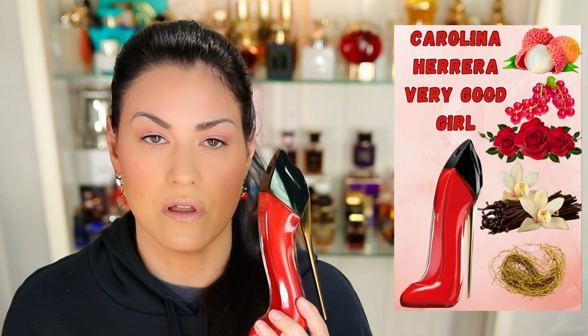And last up for the month of February is by Carolina Herrera, and this is Very Good Girl. This is another designer fragrance that I absolutely love. Now, this isn't for everybody. Not everybody loved this one, but I think this is beautiful. I enjoy this one so much every time I wear it. I get really good performance out of it.